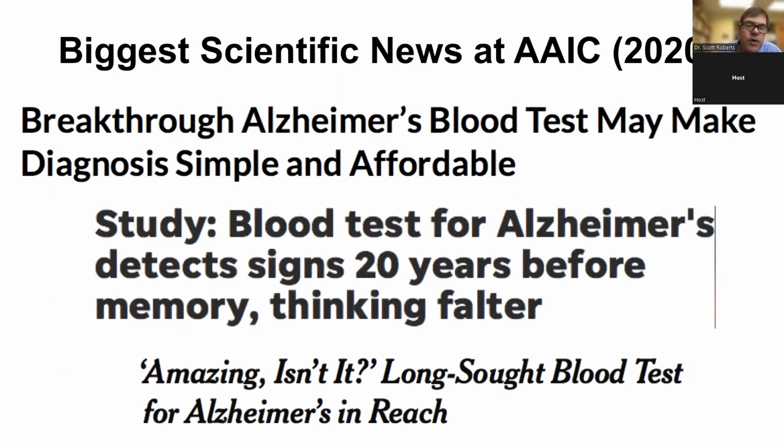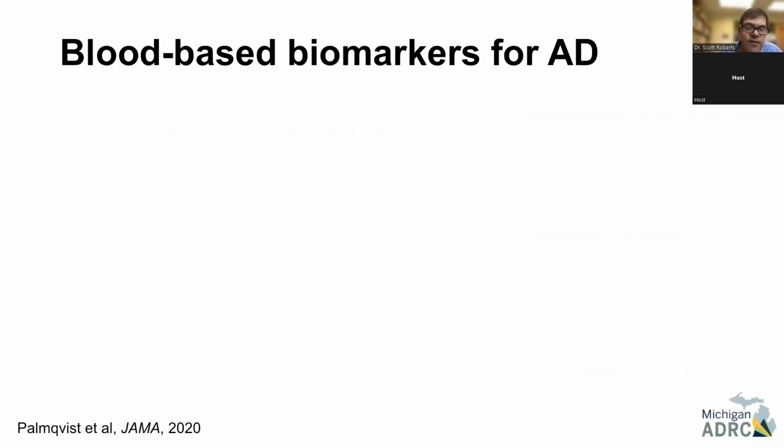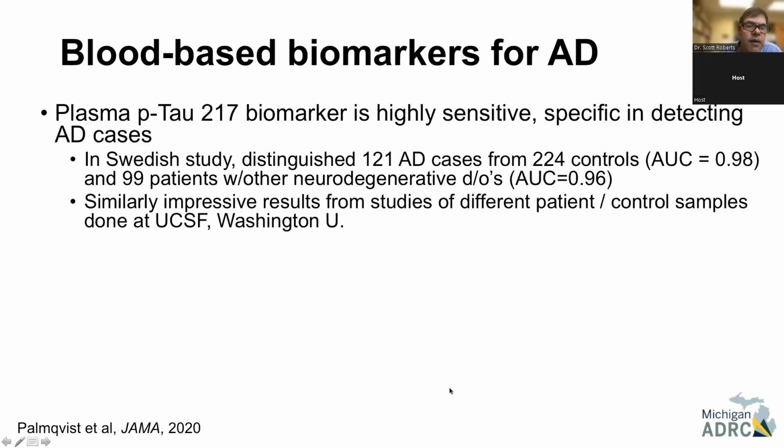But a couple of years ago in 2020, the big news was the development of these blood-based biomarkers. And so what happened was we saw a range of findings from different groups around the world. And a lot of it used this particular blood test called p-tau 217. So this is a way in which, through a blood test, they could detect the presence of tau in the brain from a simple blood test, which was pretty amazing.